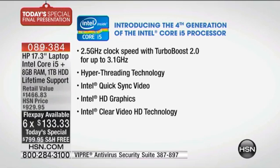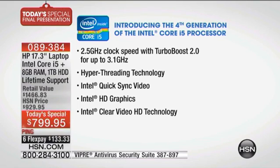This is the Core i5 4th edition. What that means, this computer is faster, it is lighter weight, the battery life is nearly double the previous versions of the Core i5. The Core i5 is part of the Intel family. Basically, here's kind of a good way to think of it.